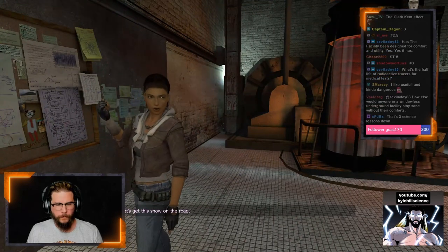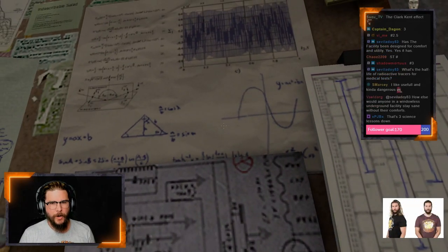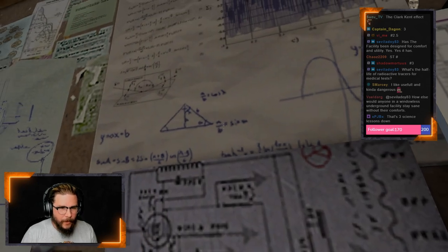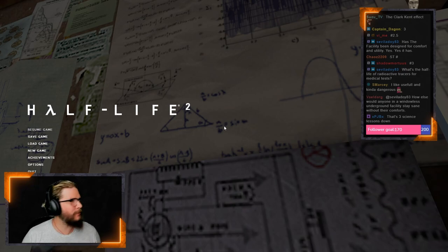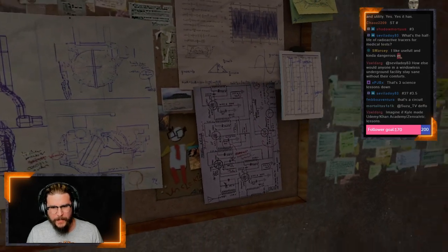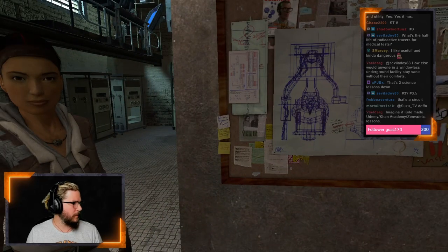Meanwhile, let's get this show on the road. Wait. More science stuff. That's just a triangle. That's a waveform. What? Wait. What is that? Y equals AX plus B. That is the common equation for the slope of a line. I'm going to give that science lesson 3.5 if we're keeping track, but that's a circuit, someone says? That's a circuit, yes. You can see the squiggly bits are resistors.